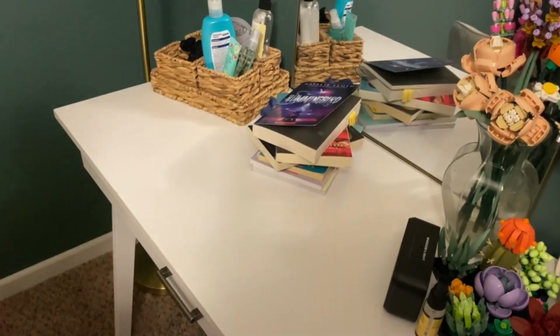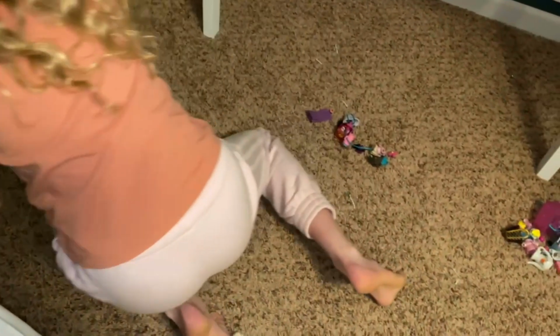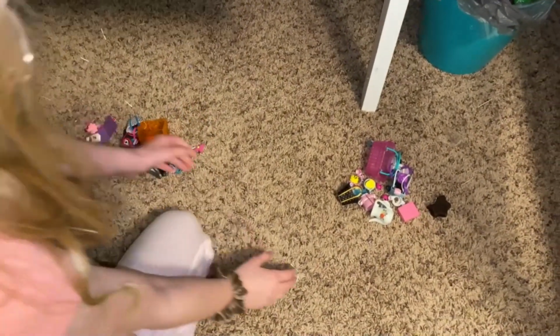And we'll touch upon age-appropriate cleaning. The oldest here is over 10 years old, so she really has an idea of what she's doing. And then later we're going to clean the 6-year-old's room, and it might be a little bit different.